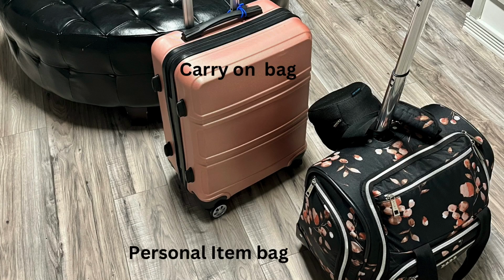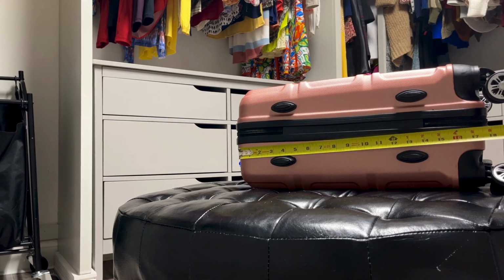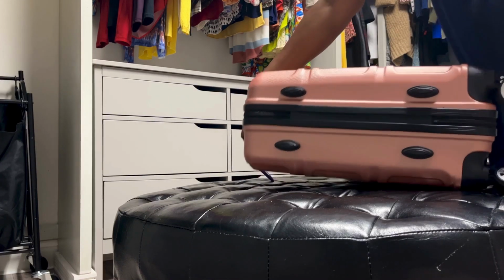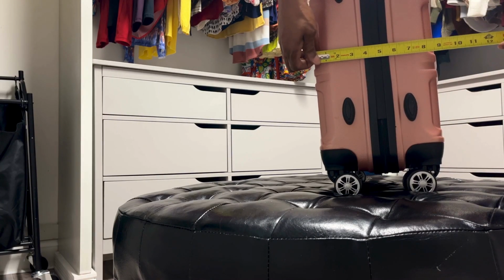As promised, I am going to unpack my carry-on bag and my personal items bag. This is a show and tell for sure. My carry-on bag is 19 inches in vertical height, 9 inches wide, and 14 inches in horizontal length. Let's unpack. The allowed dimensions for all 4 airlines are 22 inches by 14 inches by 9.